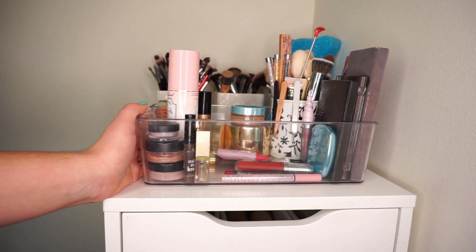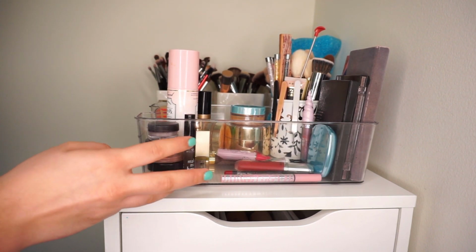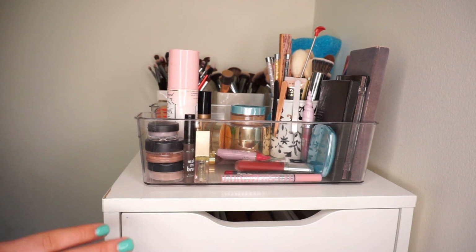Today we are at a different angle because we are going to shop my stash. But first I kind of want to just talk about what's in my makeup basket really quickly. A lot of these are project pan items, but there are items I want to put back away.